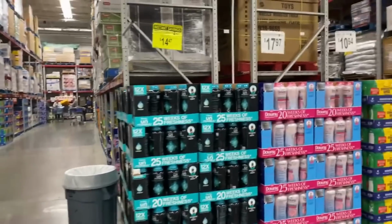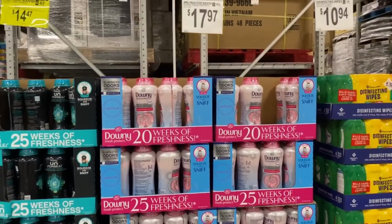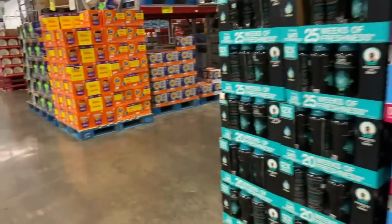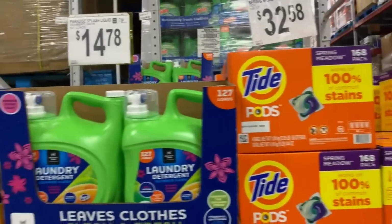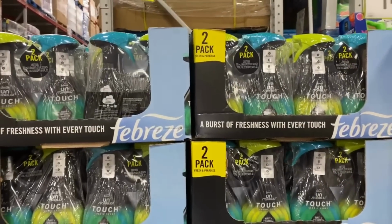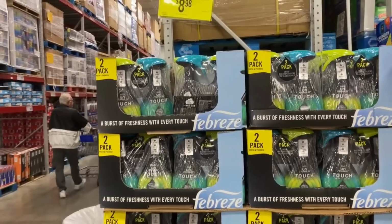Okay, all of your Unstopables over here, $14.98. $14.47 for Downy here. April Fresh scent booster, $17.98 here. And these disinfectant wipes four pack right here, $10.94. Great deal. Okay. Here's four bags inside of this box of the Tide Pods for $32.58. This Member's Mark Paradise Splash liquid, it is $14.78. Oh, this Unstopables Touch Fabric Spray, it is $8.97. You get a two pack. Yes, it's the Febreze Unstopables Touch Fabric Spray.